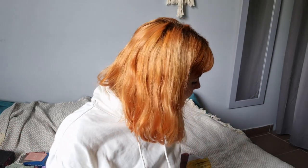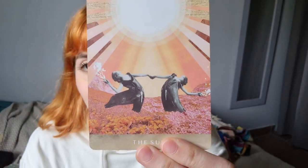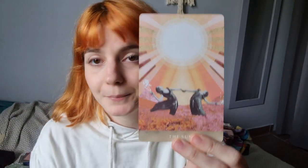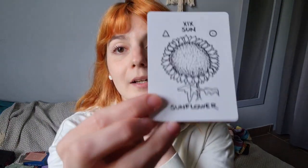The sun in the Moonchild Tarot, just go away. If you don't want to stay on my shoulders, just leave. The sun is woo, with people dancing, and you can see here the collage effect with their 1920s ladies partying to the sun. And obviously a sunflower here.